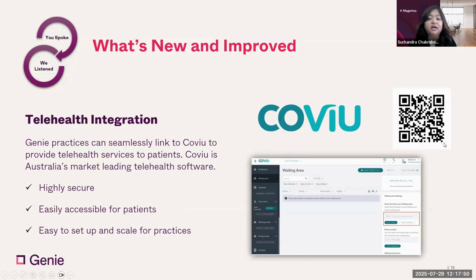As we have mentioned in the last webinar, the native telehealth feature will no longer be available in Genie, but at the same time, we have partnered with CoView, which provides an excellent experience for users who use telehealth. With Genie's integration with CoView, your practice can now offer telehealth appointments with ease and confidence. CoView is Australia's leading telehealth platform, trusted by thousands of healthcare providers. It is highly secure, ensuring patient privacy, and is incredibly easy for patients to access. No downloads or logins required.